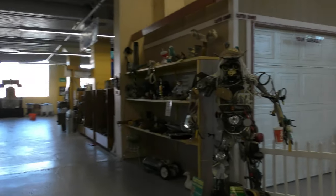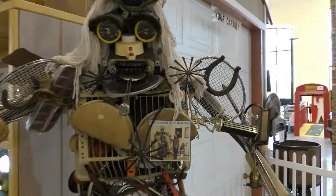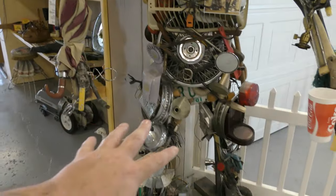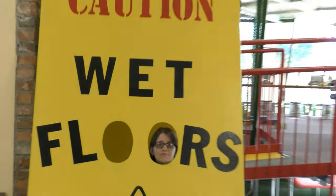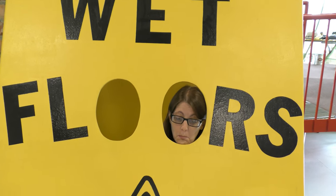This place is immaculate. Look at this guy. That's art on display, used in everything that can be cleaned. Caution, wet floors, and there's a gypsy linen in there. What's she doing? She's looking out the peephole.